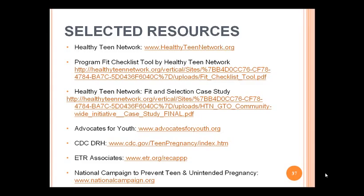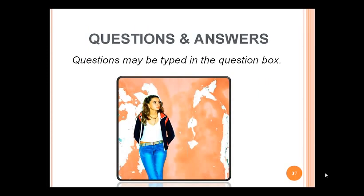So when assessing programs for fit, there are many resources to support you. Here are some selected resources that we recommend you look at. Next slide, please.